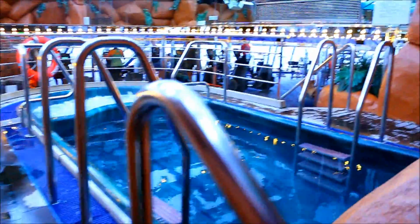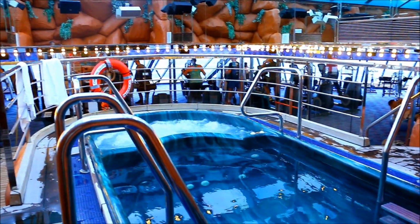This is one of the best hidden gems on the ship. Almost nobody ever finds it, so it's almost always empty and just waiting for you.